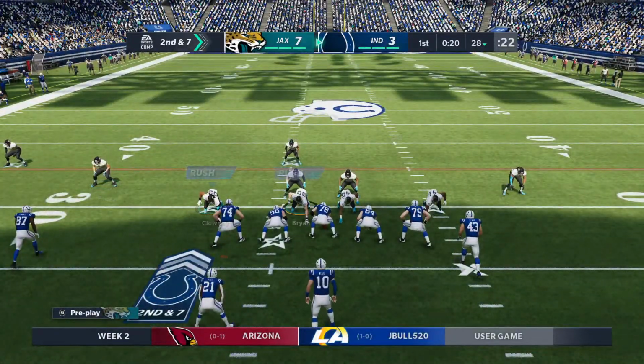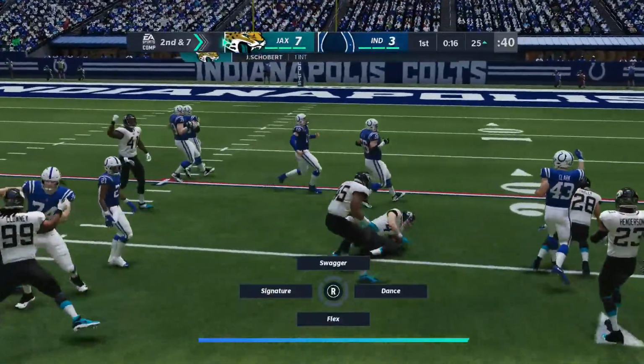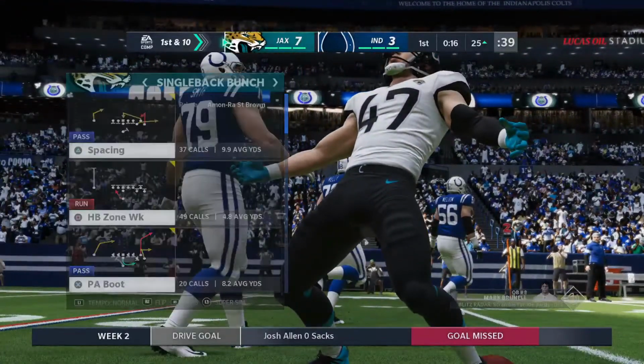But this time on offense, they don't even want to see the field goal kicker trot on the field. Into heavy traffic, and it's intercepted. Picked off by the linebacker, Joe Schobert. And his guys will take over at the 25-yard line.